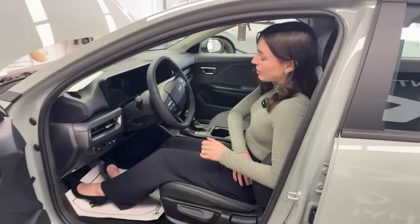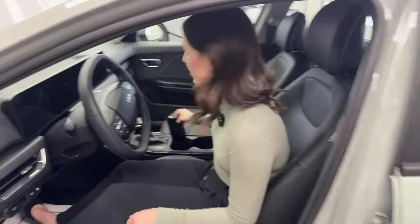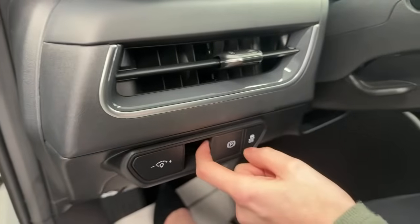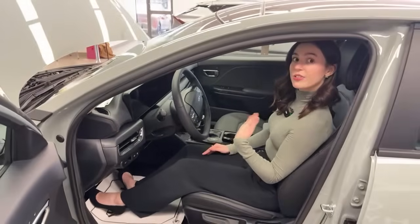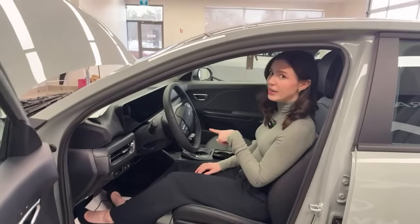So you are still able to find a comfortable setting. It's just going to be a set it and forget it seat. Over here, you'll notice that we're going to have more controls: our brightness adjuster for our instrument cluster, electronic parking brake, and also your traction control. The nice thing is that they are angled slightly towards the driver, so very easy to use should you need to adjust anything on the fly, such as your brightness.